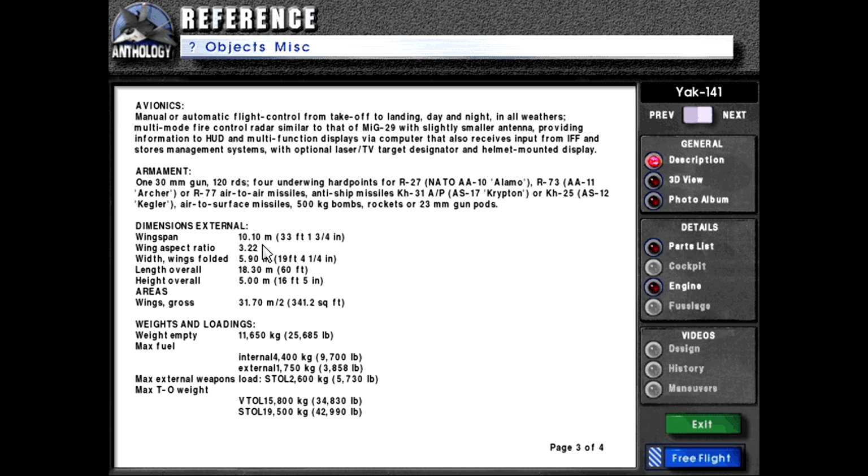Dimensions: external wingspan 10.1 meters or 33 feet 1 3/4 inches, wing aspect ratio 3.22, with wings folded 5.9 meters or 19 feet and 4 1/4 inches. Length overall 18.3 meters or 60 feet. Height overall 5 meters or 16 feet 5 inches. Areas, wings gross 31.7 meters squared or 341.2 square feet. Weights and loadings: weight empty 11,650 kilograms or 25,685 pounds.